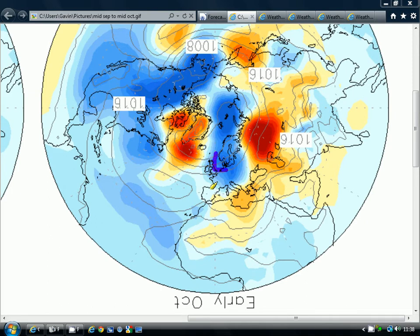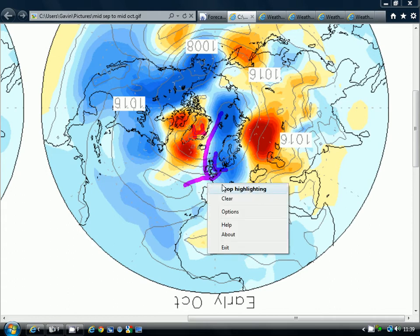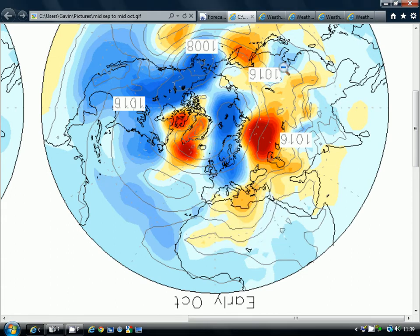Low pressure is well in control. The high pressure's gone up towards Greenland and out to the south of Greenland. So that's a blocking area of high pressure out in the Atlantic and going up towards Greenland. If that's right, we bring down northerly winds, a lot of northerly and northwesterly influences. So it's very cool and very unsettled, I think, for the start of October, if the Korean model is right.